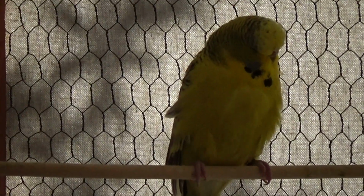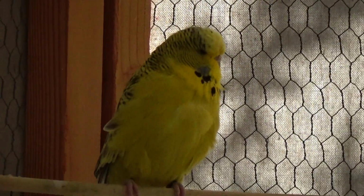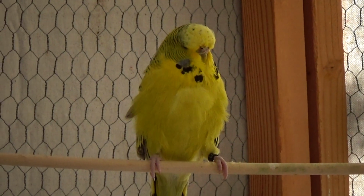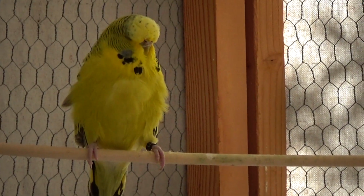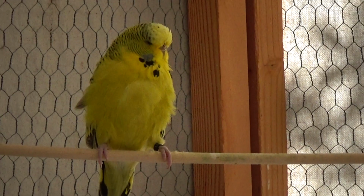But the other big thing about her is she has a beautiful shape. You can see her little breast sticks out, and if you could see her from the side, she has that nice little upright, pushed out chest. She's got all the curves. So neither one of these birds have size. So they're going to have little babies, and unless she has big genes in there that never grew because of the air sac mites. And I just got him.